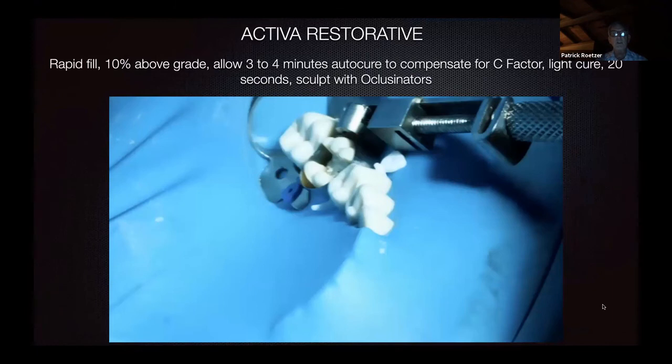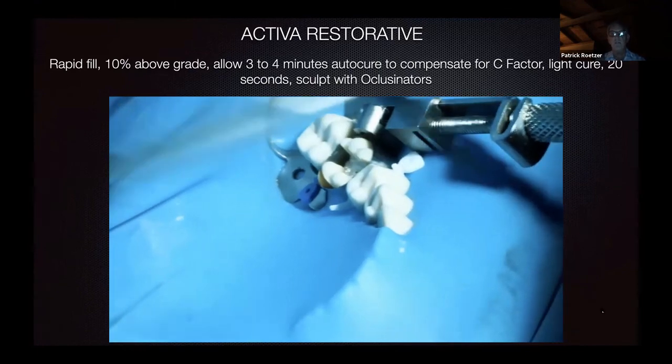So here's a little quick video for you. This is Activa. Watch how fast it is to fill this 10% above grade, allow it to set 3 or 4 minutes, then auto cure, compensate for the C factor, then light cure 20 seconds and sculpt with the occlusionators.